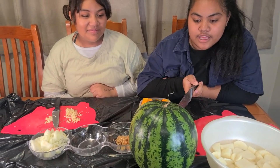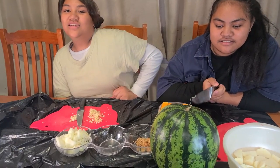We'll even be cutting up a watermelon. That is for dessert after dinner.